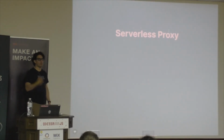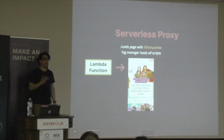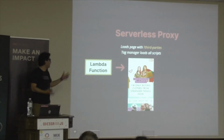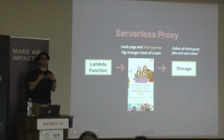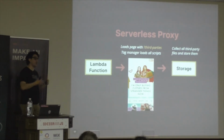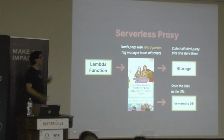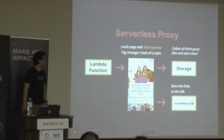So this is an approach that we're currently experimenting with. We use a Lambda function to load our sites with a query parameter called third parties. And it performs as regular. Our tag manager loads all of our scripts. But we track, so we give our Lambda function, using Puppeteer, the list of what we consider first party. Anything outside of that is third party. So what it does, it collects all of those resources and uploads them to S3. And at the same time, it stores all of those references on Redis, but you can use any in-memory DB.